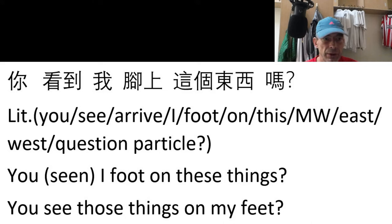You see, I, and then foot on, so it means on the foot, but that's just reversed. And then this measure word means these or this. And then east west translates as things, and then a question particle. So he's saying, you see those things on my feet?